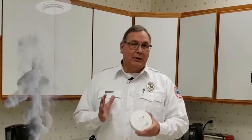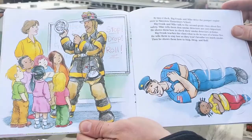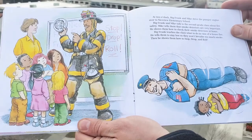When you hear that sound, we want you to get out and stay out. So you hear the smoke alarm, you want to stop what you're doing, get up, walk outside, and stay outside until an adult or a fireman says that it's safe to come back inside. He shows them how to check their smoke detectors at home.